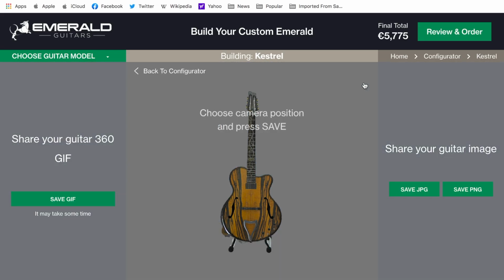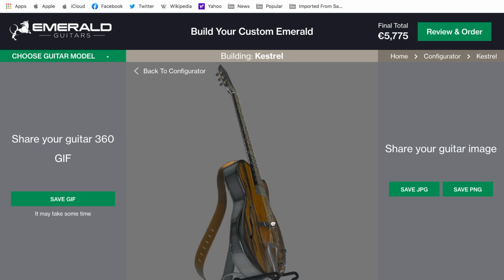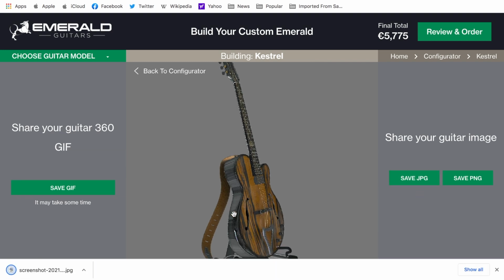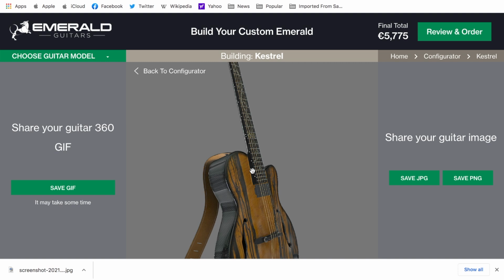So if you click on the sharing icon, it brings you into a page where you can actually share the guitar. You can create a GIF, or you can create a JPEG. And this is really cool, because you can move the guitar to various different angles, and you just click Save JPEG, and it's going to take a photograph and save it down into your computer. That's a really cool feature. You can save a GIF too, so let's just line it up. It's a little bit hard with the touchpad to get exactly to the point.